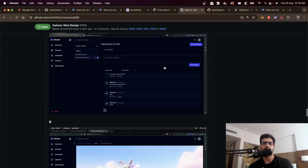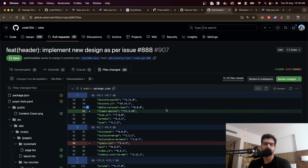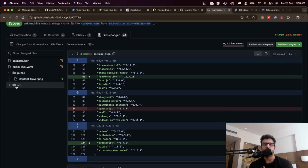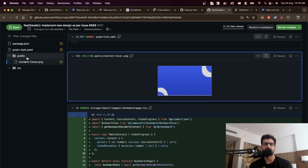Meanwhile, let's look at the PR a little bit. This is the PR. It touches 42 files. That is a lot of files. They add framer motion. It's not the best thing in the world, but maybe you need it. Basically, you should avoid adding more dependencies to a code base, but it's fine.